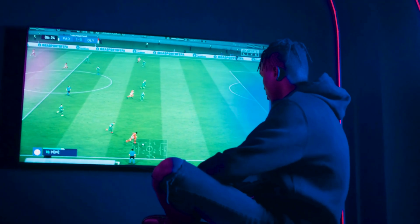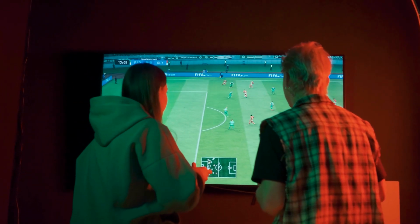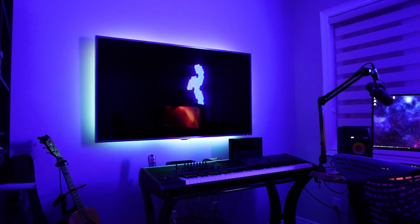With it being a well-known brand in the television industry, and their products are always at the forefront of innovation, you can expect this TV to last for years to come. So here are 3 reasons why you should buy this TV.